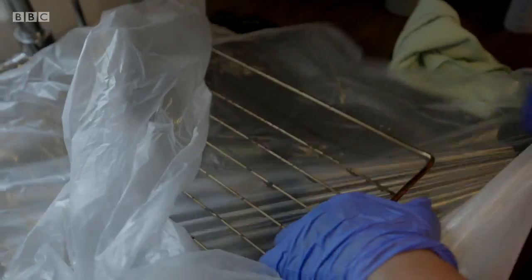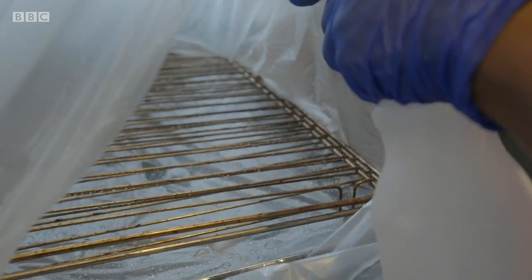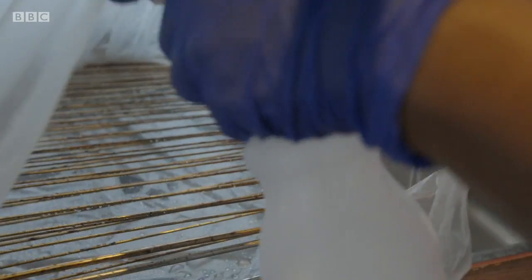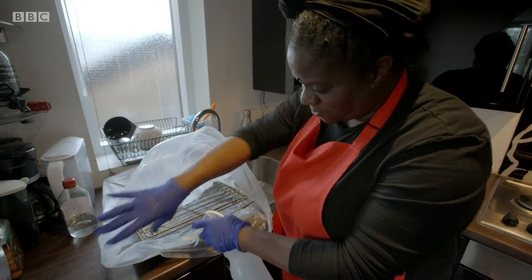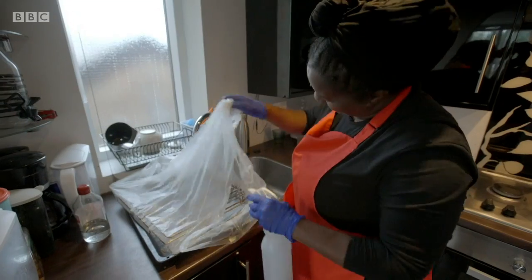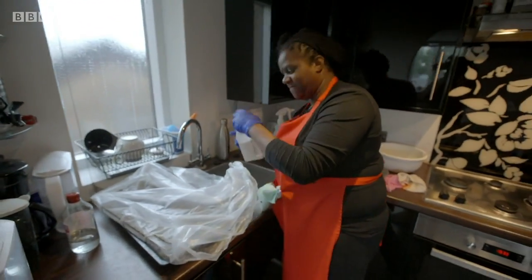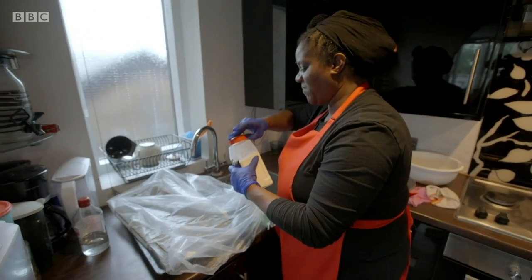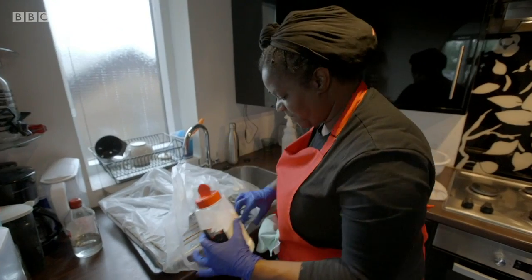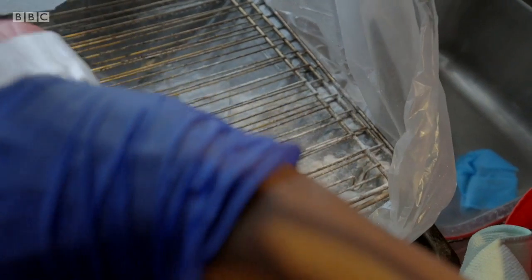Watch. All you need is a decent-sized plastic bag with lots of space for the racks. I'm going to spray it with white vinegar. Spray that. I'm getting all the vinegar on the grills. Don't forget there's three of them. So I'm getting in there deep everywhere, every nook and cranny. And then I'm going to put some baking powder on it. And it should fizz up nicely, and the fizzing action should start working to free up the oil.